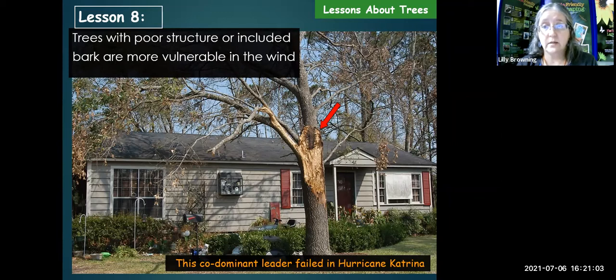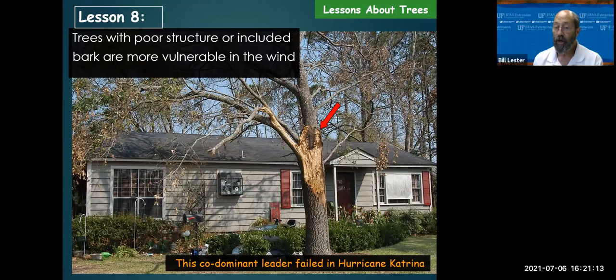So trees with poor structure or included bark are more vulnerable in the wind. Can you tell us what included bark and a co-dominant leader means when we're speaking of trees? Very simply, when a tree is small and it starts to grow, if it gets more than one leader growing, they compete. And now you have two main branches. And that makes a really bad point because one or the other is going to fall and split right down the middle. One half of the tree is going to go this direction, the other half is going to go this direction.